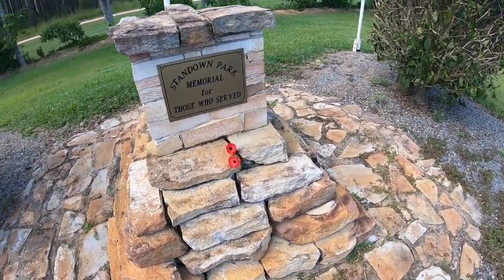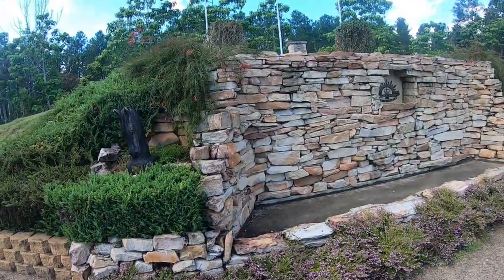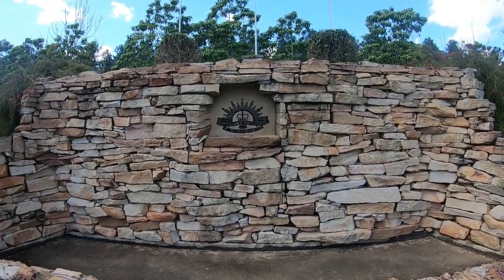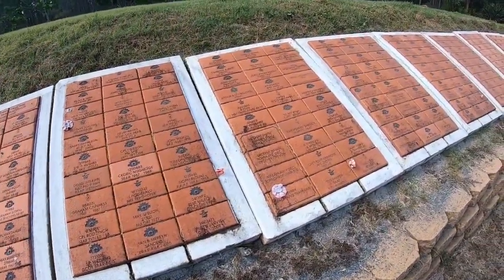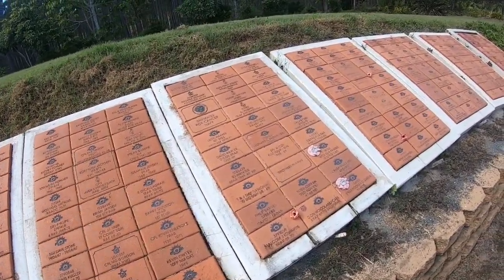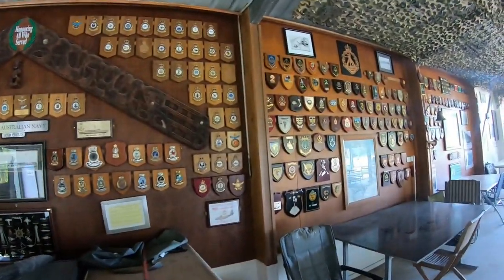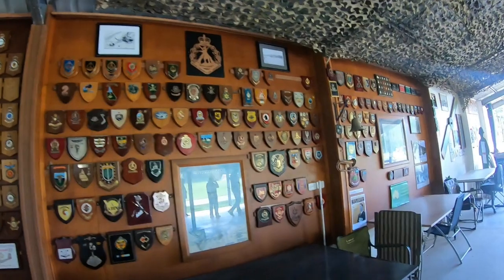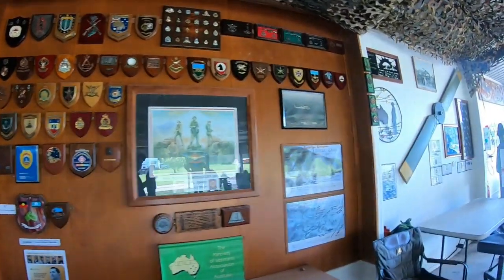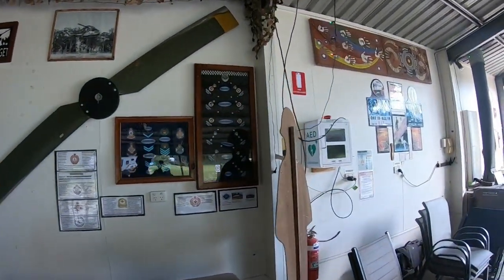We happened to be here on Anzac Day and were able to participate in the memorial service led by some of the resident war veterans. Thanks guys, it was a great experience. Then over in the camp kitchen is a wall dedicated to military memorabilia. Overall, we found Stand Park to be a peaceful and relaxing place to spend a few days. And although we weren't able to get any TV reception, we did get good phone reception.